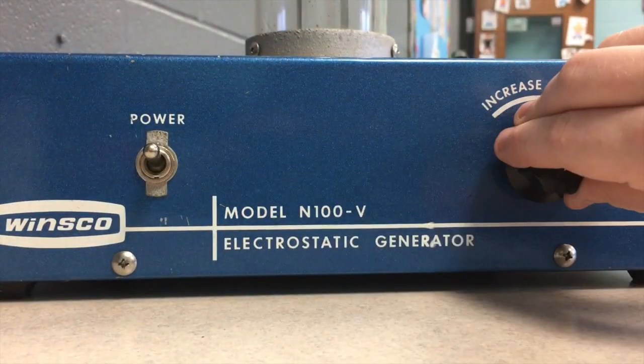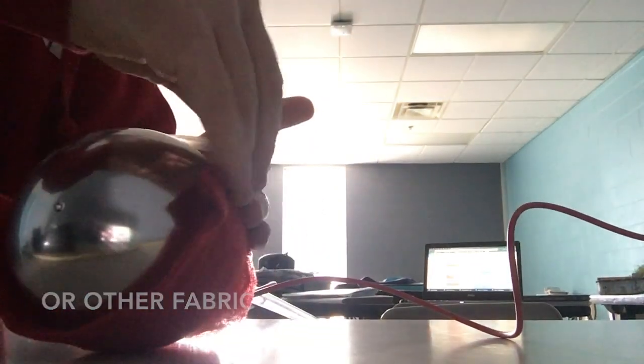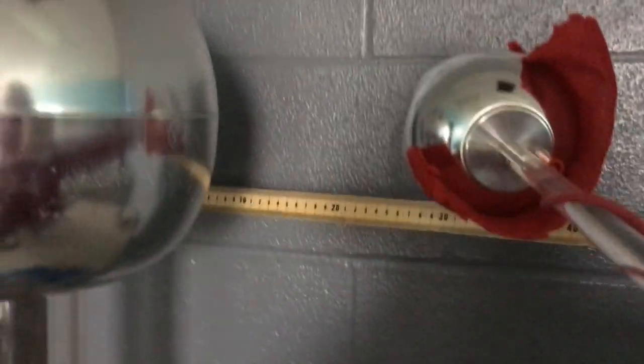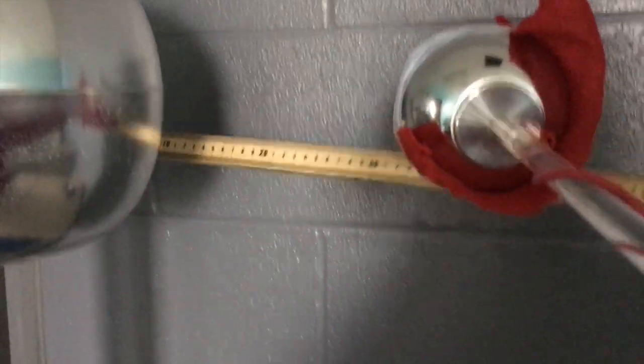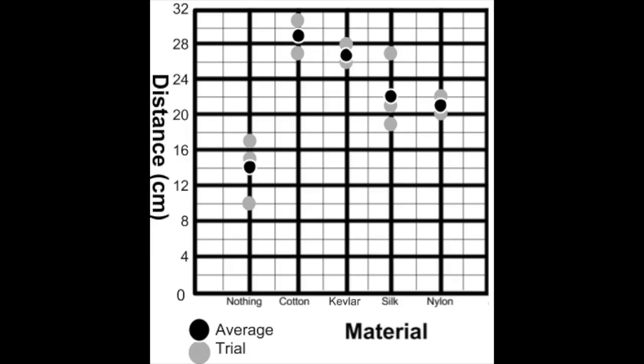First, I would turn on the Van de Graaff generator and wait 3 minutes. I would then tape a piece of cotton onto the smaller sphere. After 3 minutes, I would line up a meter stick and hold the smaller sphere on one side, and then I would slowly move the sphere towards the Van de Graaff generator, waiting for a spark. Once that happened, I would measure the distance between the spheres. I did this 3 times for each material and recorded the results.